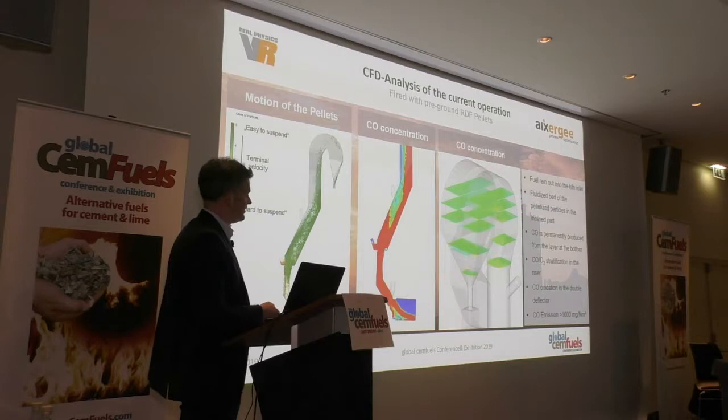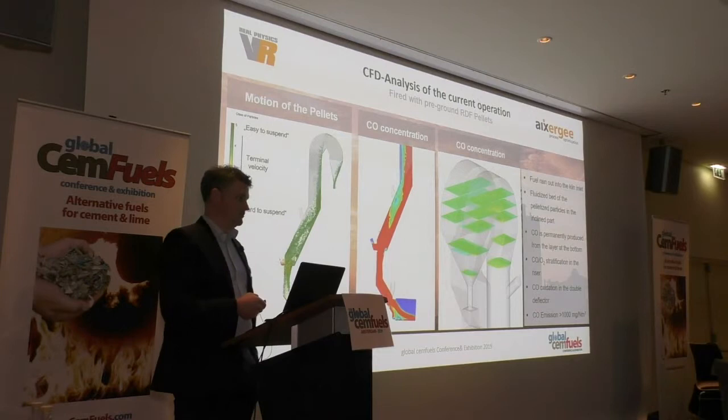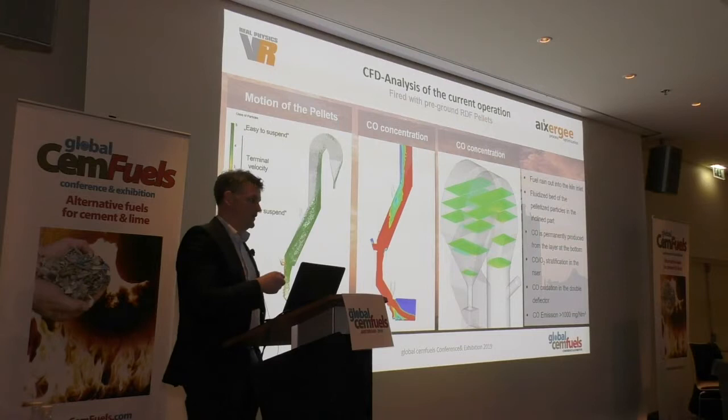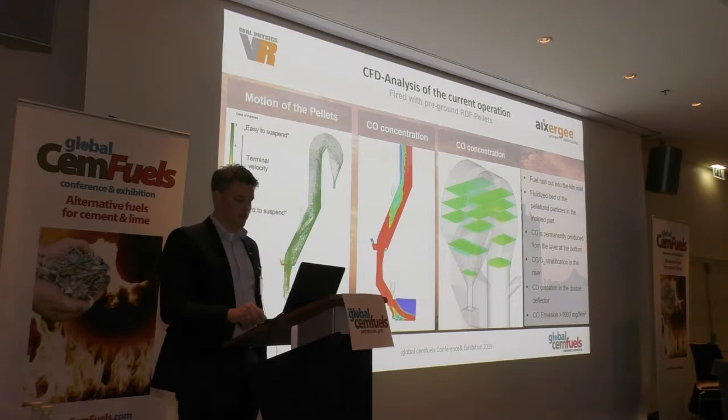And be careful, this is a different scale. We carry this strand into the double deflector and can reoxidize the produced CO only to some extent, so that we finally are facing CO emissions of more than 1,000 milligrams per normal cubic meter. But still, this situation is better than with the flat, easy to suspend particles, because those would be carried quickly through and would even burn here and would produce more CO than under this situation.